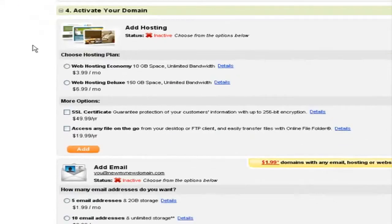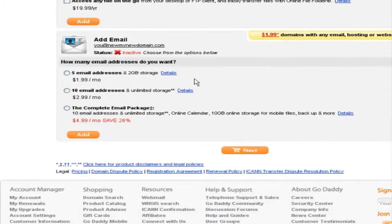Next, they would also recommend some of their web hosting packages. They are secure or SSL certificates, etc., and also additional email addresses. Now, you don't need to purchase any email addresses from GoDaddy, because when you add your domain name to your web hosting account, you will automatically be able to create new email addresses in cPanel. Okay, so just click on next.